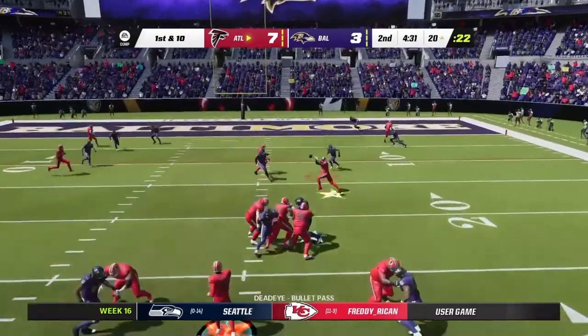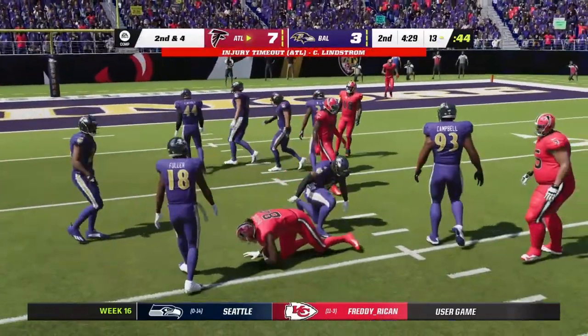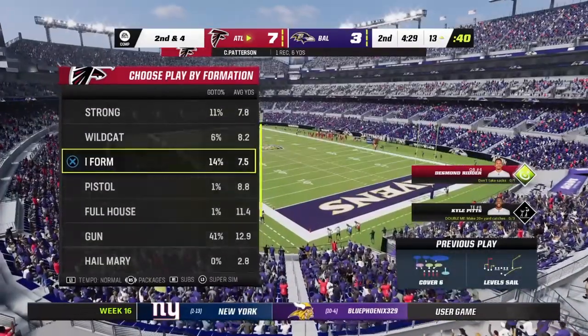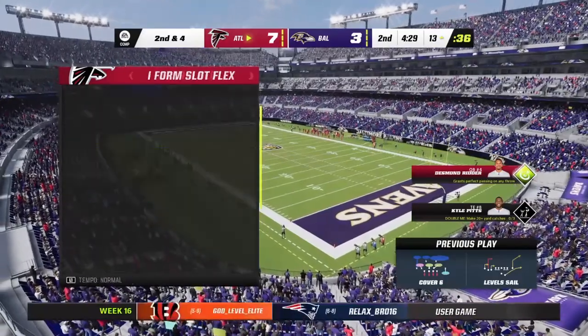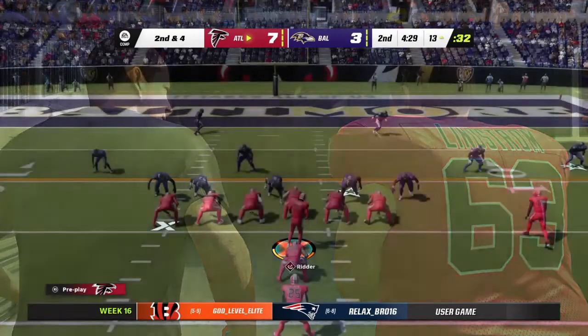Inside the red zone here, they'll look to throw. Over the middle, complete. That's Patterson. And now we'll get a stoppage here. There appears to be an injured Falcon on the field. And not what you want to see this late in the season. Medical staff is going to check on him, and we'll step aside for a moment.